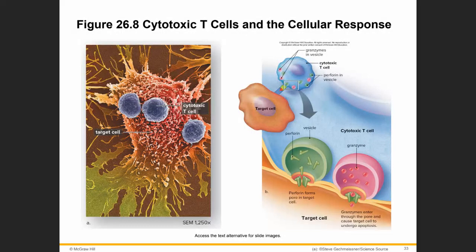The T cells, as you can see, have some perforin and some enzymes inside the vesicles. We call those granzymes in those vesicles. They attack the target cells. The T cell has receptors that will bind to the major histocompatibility complex plus the antigen that is coming from the host cell, the target cell. The vesicle will stick to the target cell and form a pore.